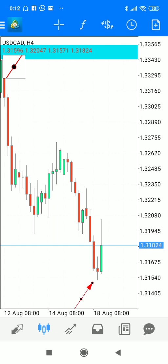So in this case, if you're looking here, it is now actually an opportunity for us to look for a sell. It's not a buy. Hopefully you all can learn from this as we progress in the coming days.